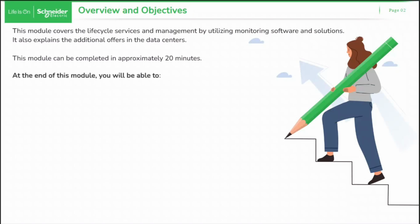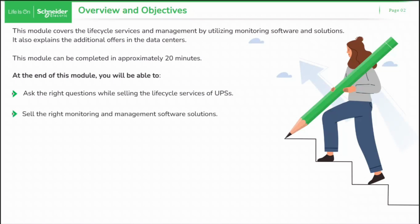At the end of this module, you will be able to sell the lifecycle services of UPSs by asking the right questions to your customers. You will also learn how to sell the right monitoring and management software solutions. Not only that, but you will also get to know how to expand your business by selling the additional offers for rack management, such as types of racks, power distribution units, or PDUs, NetBotz, and other rack accessories.